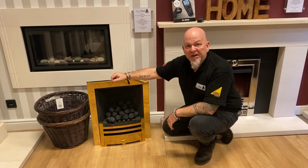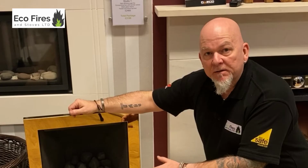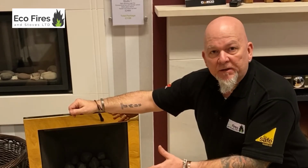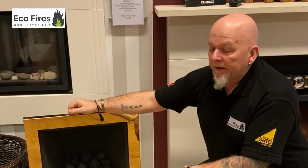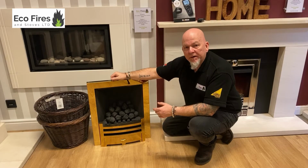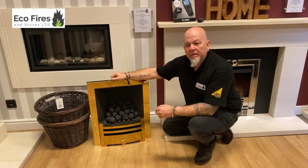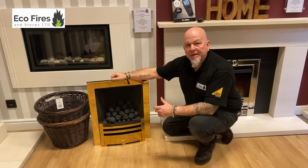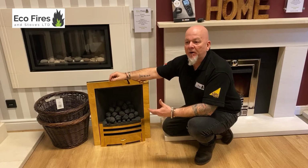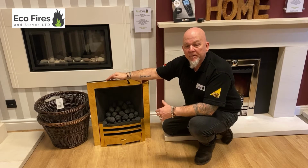One of the main ones is efficiency, and people don't realise just how efficient gas fires can be now, because there used to be older types and they imagine that they haven't moved on, but in fact they really have. So I just want to explain why they're more efficient, because I'm finding when customers come in that until such time I've explained it properly, they don't really get it. So once it's pointed out, it might actually help you decide before you even go visiting showrooms which way you want to go, whether it be electric, gas or wood burning.